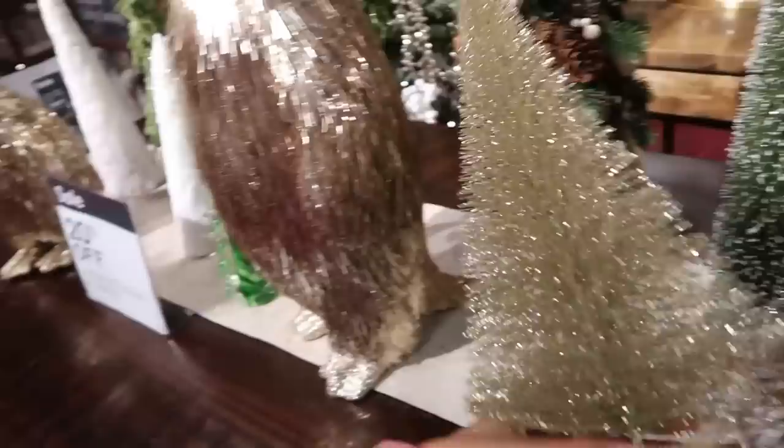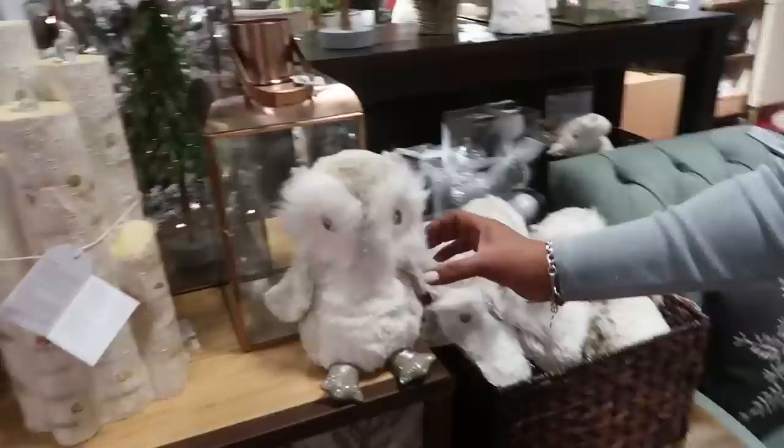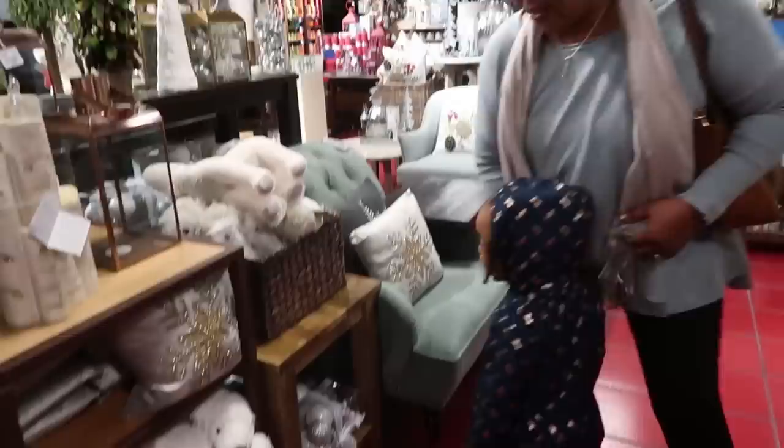Mommy. What is that? Reindeer. Wow. They're so soft, and this is a cute owl and reindeer. That's just a toy. Ziya's trying to scam her way into getting some toys under the guise of it being Christmas decor. These are okay, cute. Yeah, that's cute. I like that. And this one. I don't like the ho ho ho. Okay. Maybe this one. That is so cute.